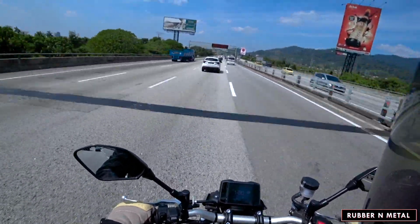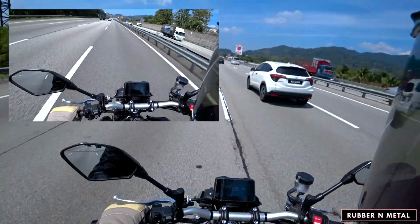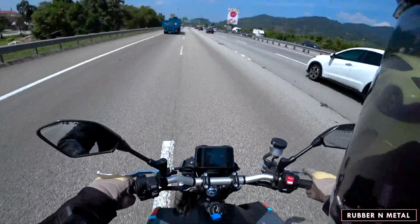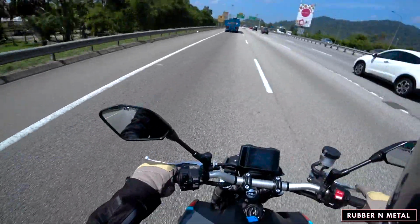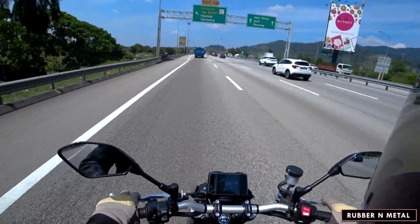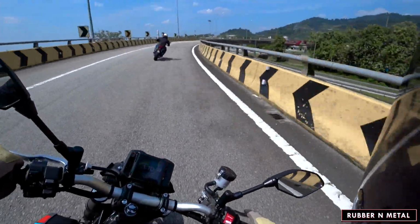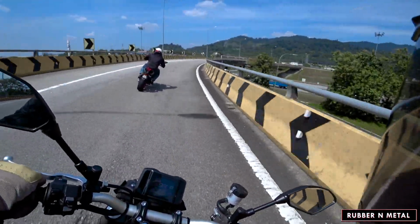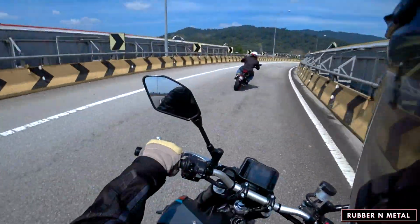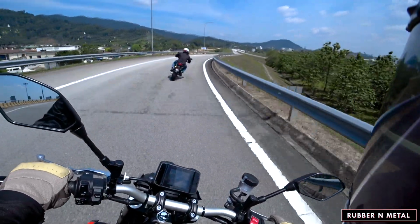There's a definite wobble over there at higher speeds, but there is definitely no lack of torque. Definitely pulls a lot stronger than my CB650, I can say that. Definitely feels light and nimble. No problem taking this corner. I can go faster, but not my bike. I have to behave.